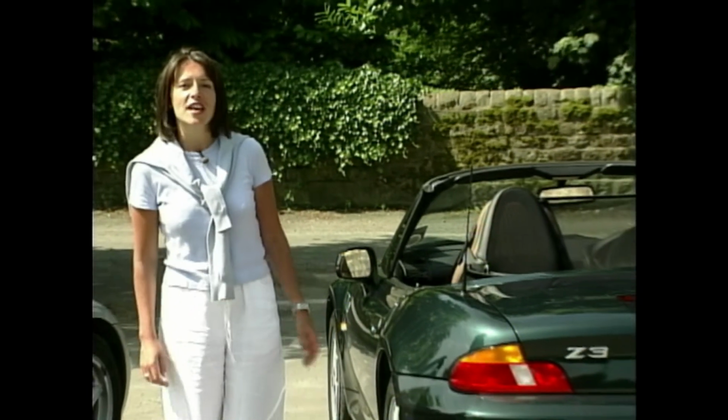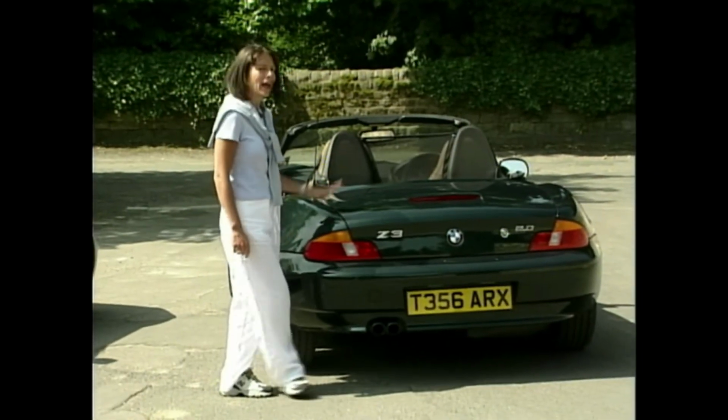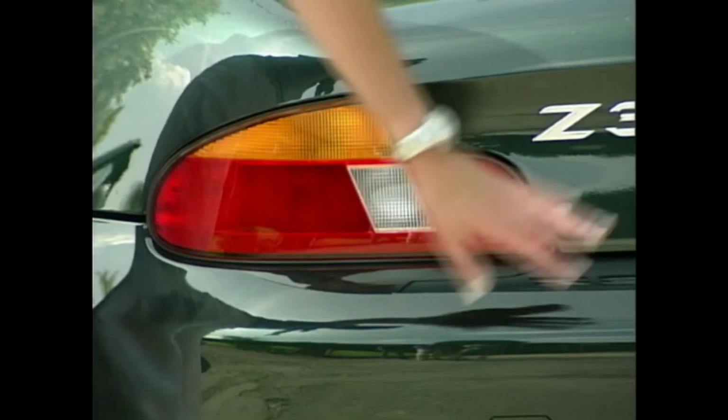At first glance, the changes are very subtle. It's only when you get the two cars side by side that you realise the new version has had a huge testosterone injection. It's been working out and it now has one hell of a rump. It's got a redesigned rear bumper. The boot lid has been redesigned to feature these L-shaped light clusters.